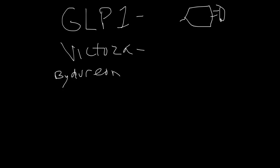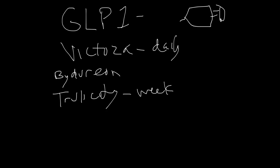And so the medicines in this class, the market leader right now is Victoza. I like it. It's a once-a-day medication. But there's also Bydureon, which I don't really like because it's very complicated to use. And a new one called Trulicity that is very elegant and is once a week. The nice thing about GLP-1s is oftentimes the A1C drop is like 1.3 or so. Which is the most powerful besides insulin.